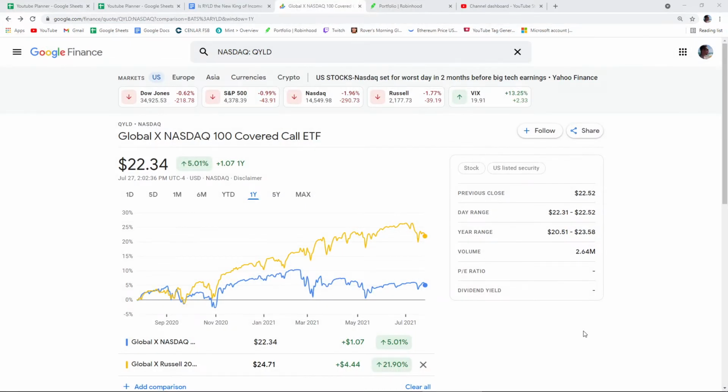So now we're going to look at the historical performance of just the price of the asset for QYLD versus RYLD. So we are not reinvesting any dividends, we're just looking at capital appreciation. Now, looking at the 1 year, it looks like RYLD is significantly better. The price consistently goes up over the entire year.